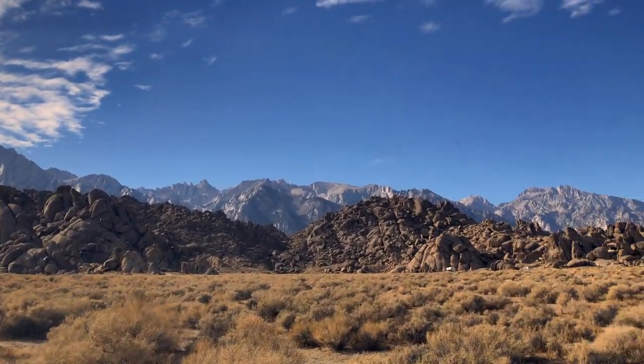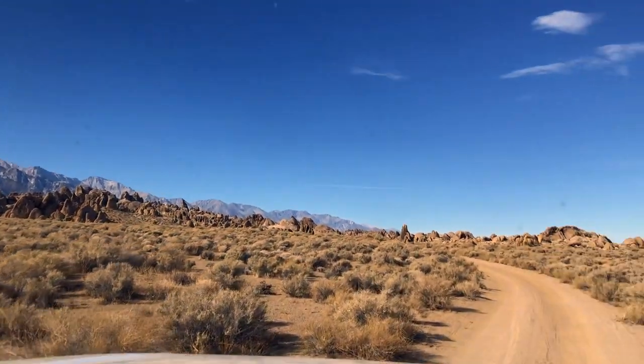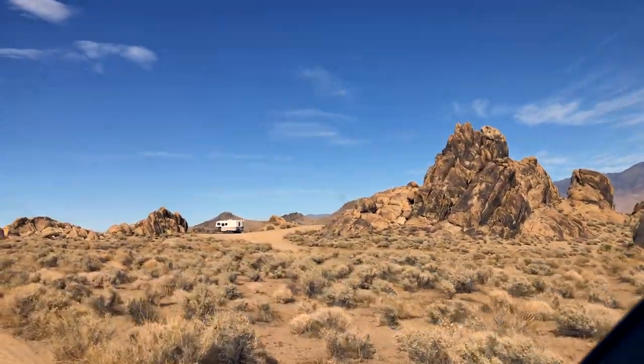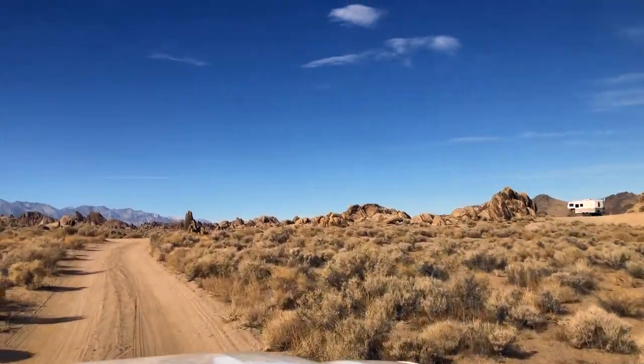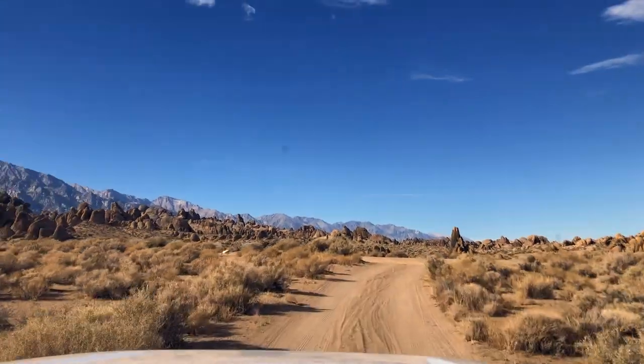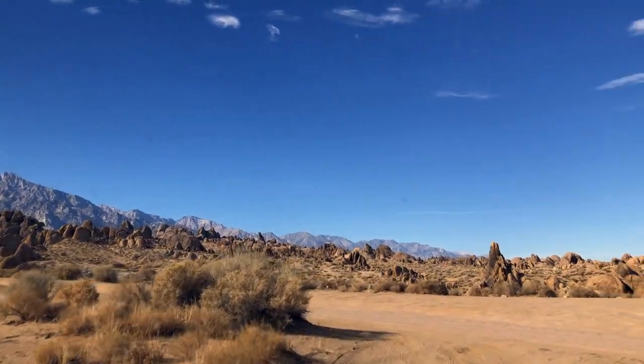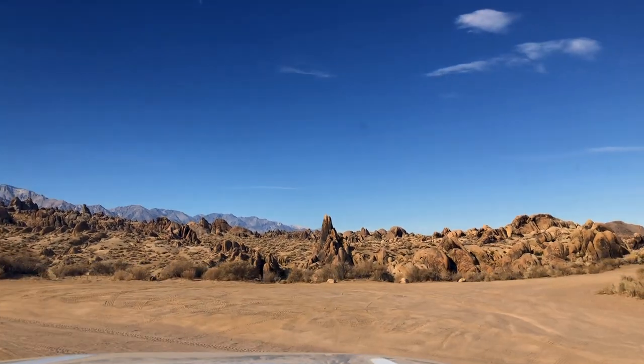So now we are just trying to see if we can find a spot to camp. It's quite busy for a Sunday night, much busier than we expected. I'm sure we'll find a spot though. Just gonna have to drive around these trails and see what we can find. We found a spot here, but it's a little tricky because it's not even. So we are going to try to park the rear end first and get it as level as we can.